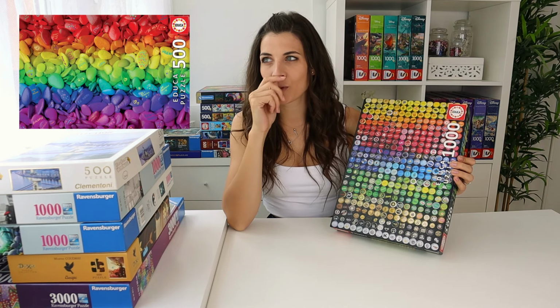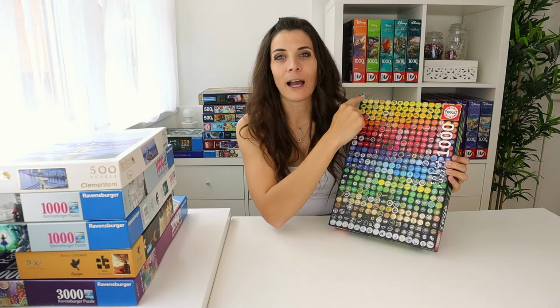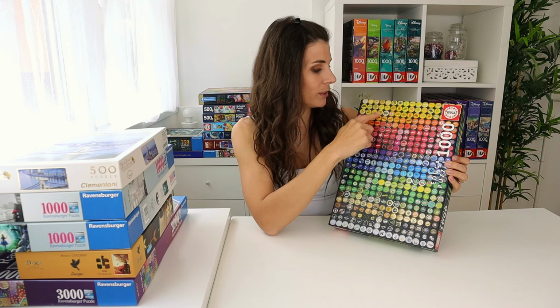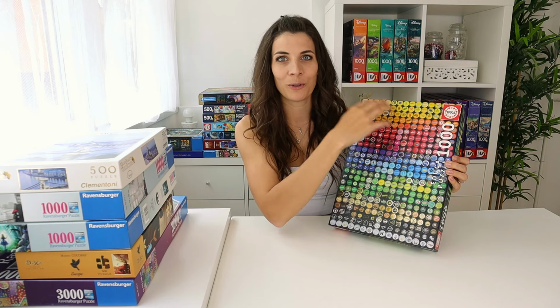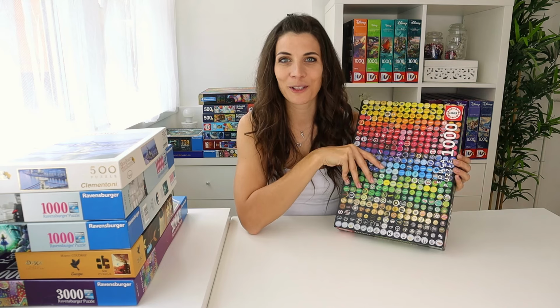Even though I did the Pebbles one, it was also a gradient puzzle and it wasn't easy at all. I think this one is going to be easier because you have prints on the caps. So even if you get confused on what's what, you can always just go for the print. So I'm actually really looking forward to doing this puzzle.